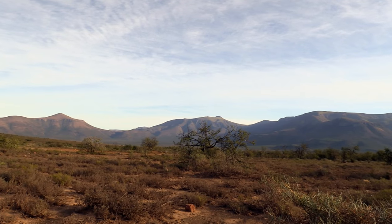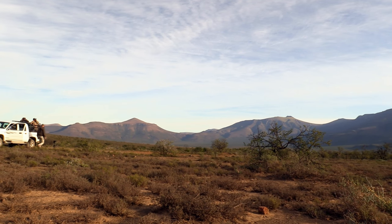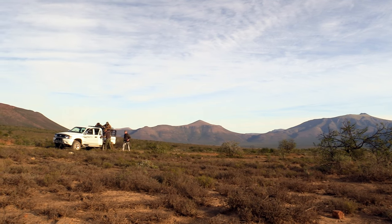The previous day, there was some hunters coming out of the high country. They had been hunting eland, and they just happened to see a sable up in the cliffs. Pierre asked me if I would like to hunt the sable, and I said, absolutely, let's try it.